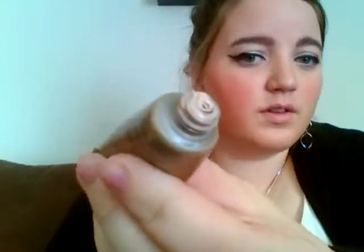I don't know, it doesn't say. But you can see, it's my skin color, very fair. I really like this. I feel like it's moisturizing, and I get a lot of coverage out of it. I've had this just a tiny little tube. It's just a tiny little sample size.